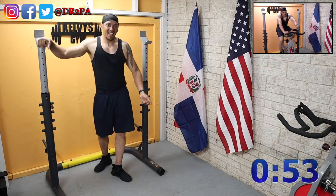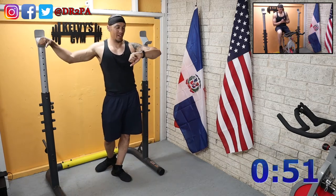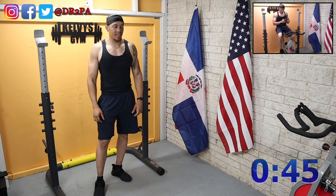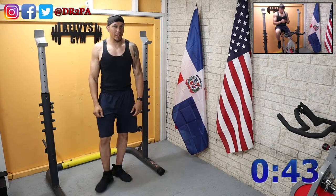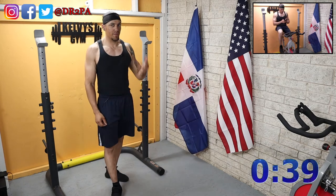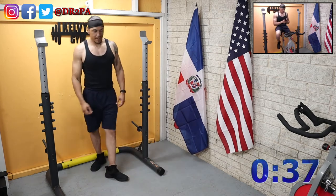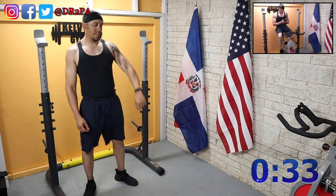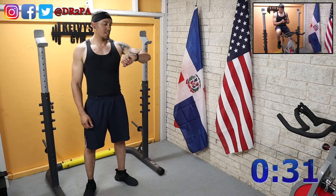So yeah, that was actually my heart rate, and I don't know, I guess I'm building up endurance. Haven't really looked into my heart rate since I had my other Fitbit, the one I lost. So this one's still good. All right, so first set completed.